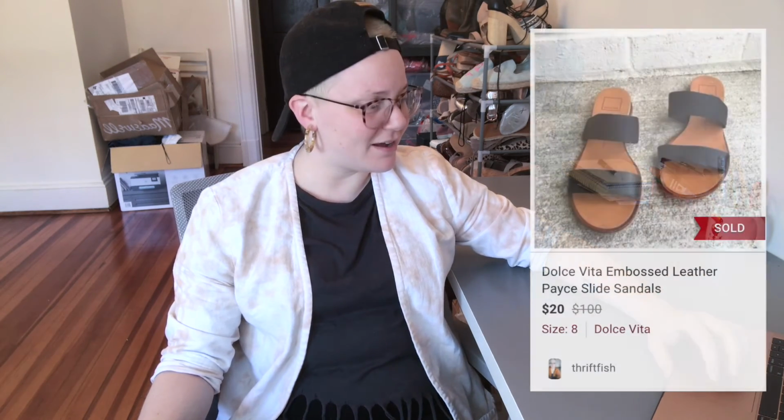So next, the 4th slowest sale was a pair of Dolce Vita leather pace slide sandals. These are like 2-strap slide sandals, and I thought they were cute. I thought they'd sell fast. They sat for a long time. Sold for $20 and gave me $16, which also is not super bad for a pair of sandals. So just wish they would have sold maybe a little faster. And I typically do not pay a lot when I'm picking up sandals from the thrift store. They typically tend to be lower priced. So I'm actually not super disappointed. I just kind of wish they would have sold faster, but they're gone.